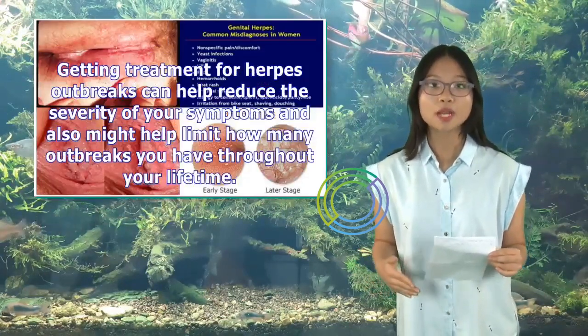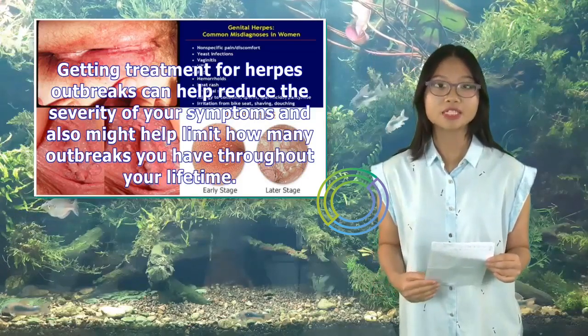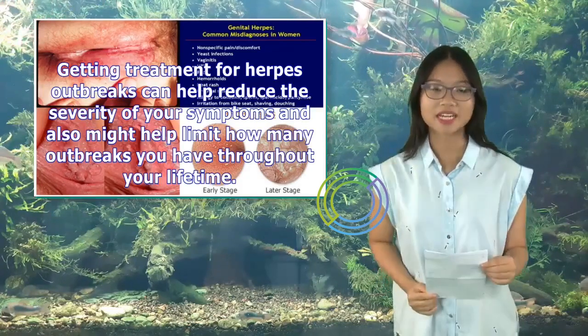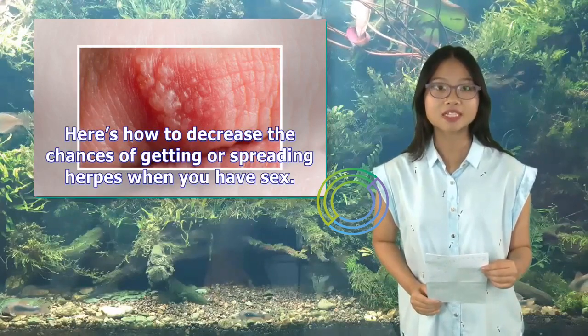Getting treatment for herpes outbreaks can help reduce the severity of your symptoms and also might help limit how many outbreaks you have throughout your lifetime. Here's how to decrease the chances of getting or spreading herpes when you have sex.